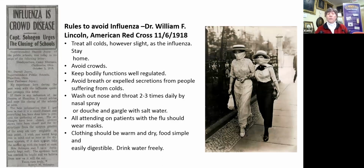American Red Cross, November 6th, 1918. They're saying treat all colds, however slight, as influenza, stay home, avoid crowds, avoid breath or expelled secretions, wash your nose out, or gargle with salt water. And if you're attending patients with the flu, you should start wearing masks. But again, nothing really specific. So if you look over there, it says now influenza is a crowd disease, and that's dated October 5th, 1918. That is coming from the Hamilton paper.